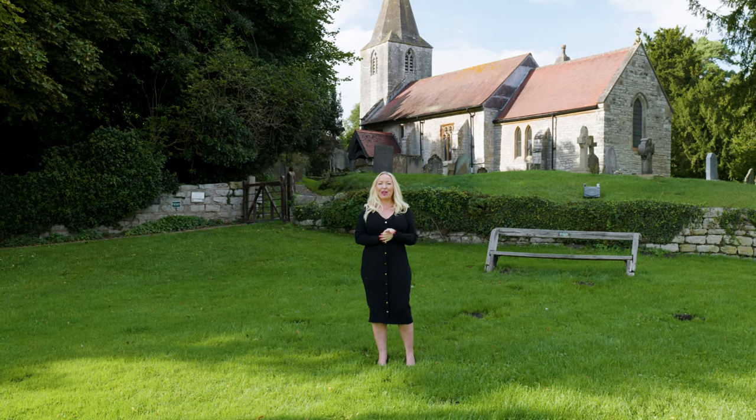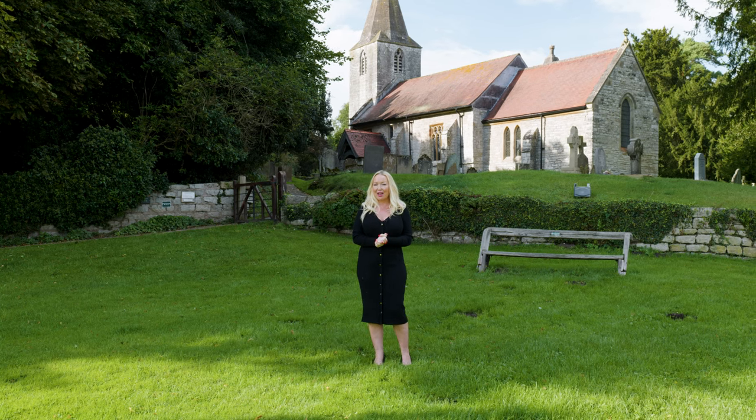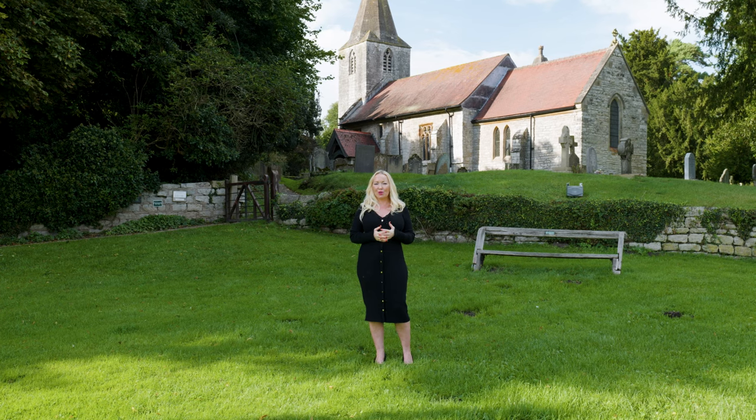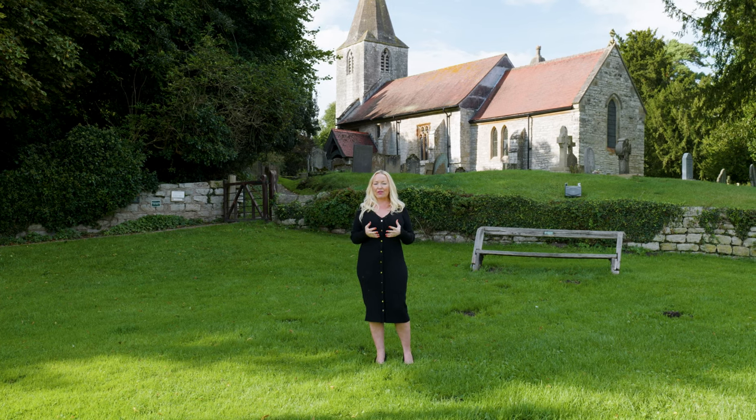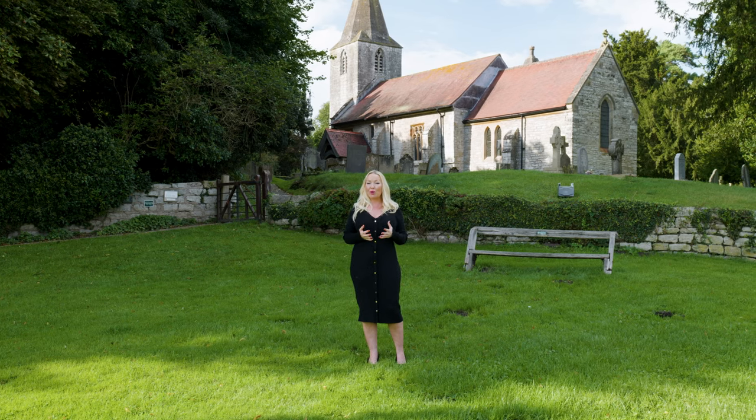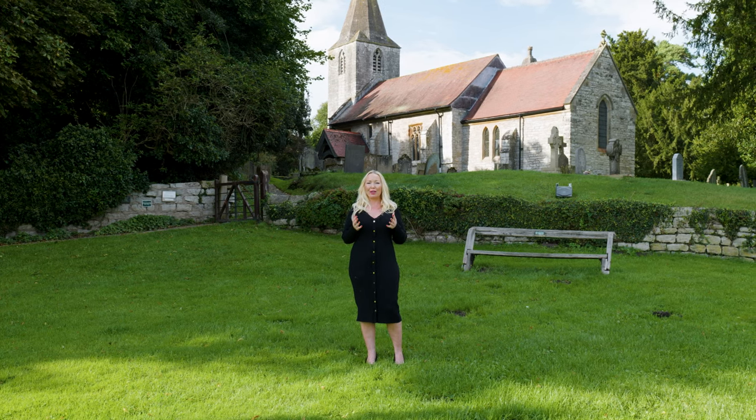Guys, today you'll find me in the gorgeous village of Maplebeck. I'm super excited to show you today's property. It was bought 8 years ago by the owners and it's been lovingly restored and renovated, and cleverly they've used every nook and cranny to create a really bespoke, one-off, fully functional family home.